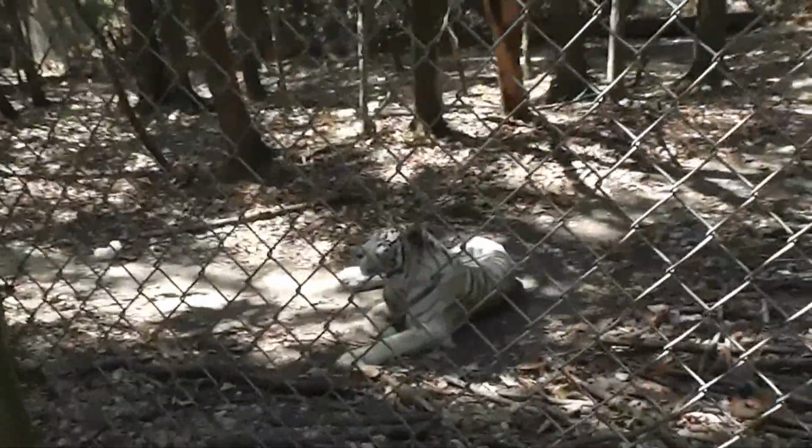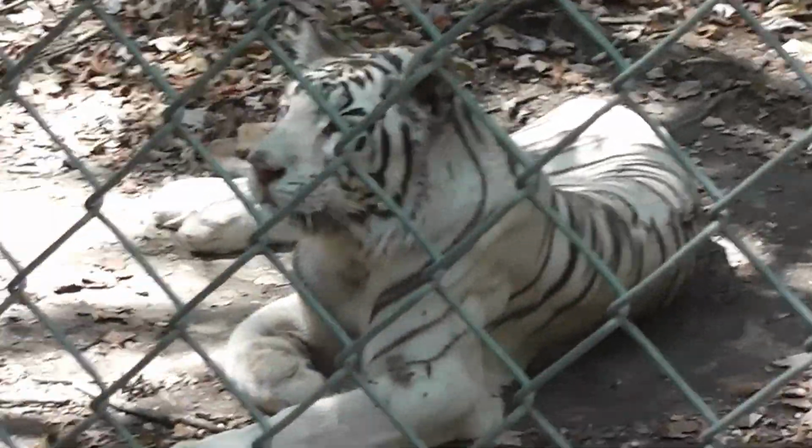Yeah, if you guys want to come around here, you can see Mariah a little bit better. Oh boy, this is the part I've been waiting for. We're coming about to see a white tiger. I've never seen a white tiger up close like this, but this is going to be awesome. And here she is, over here. Yeah, just look at her. Isn't she beautiful? Okay, so this is Mariah.